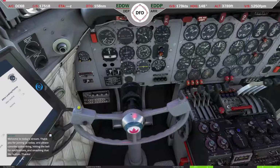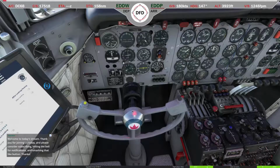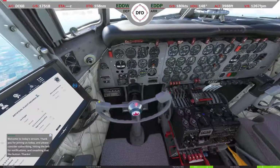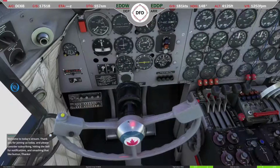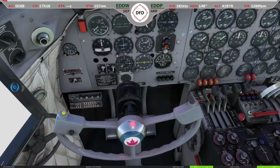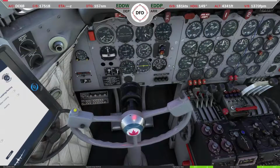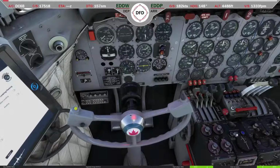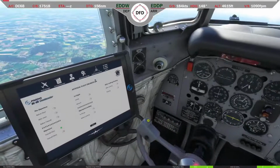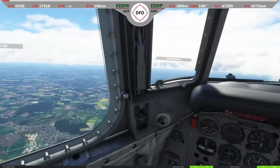Now what we're going to do is dial this around to about the 150. In around there. So when we do pick up that VOR, we'll be able to fly directly into it. Okay, let's get the nose down a little bit more. Sit you down. And we'll climb out.